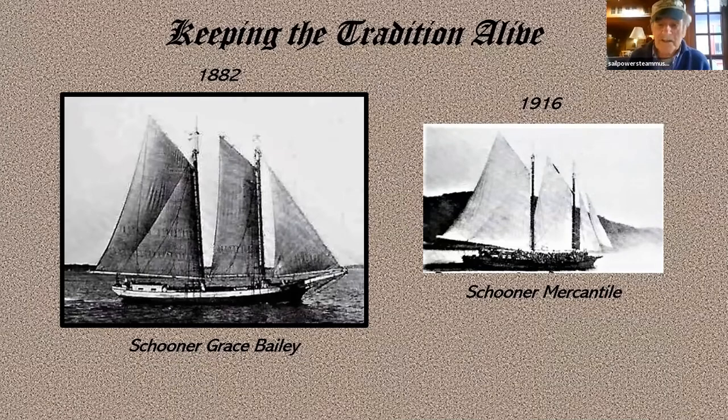Schooner Mercantile, 1916. Of course, she was built the same way. She was built as a lumber carrier. Here she is loaded right up to her decks in the early days of the Schooner Mercantile. Those are the only two vessels that are still alive.